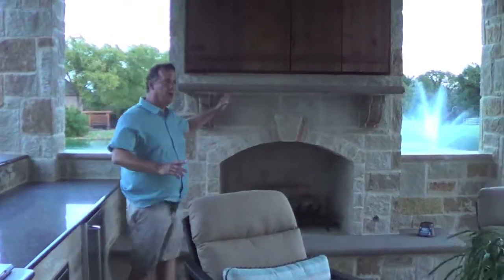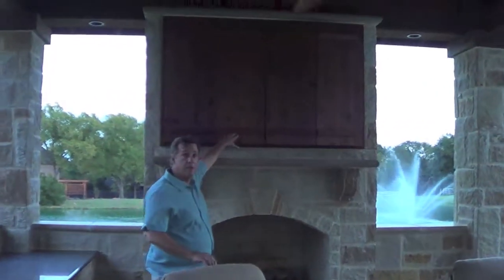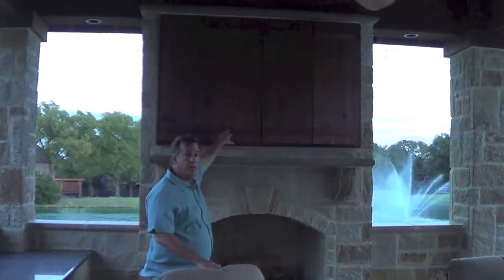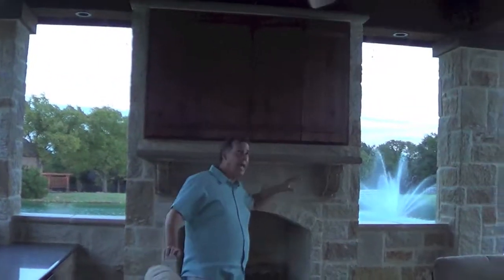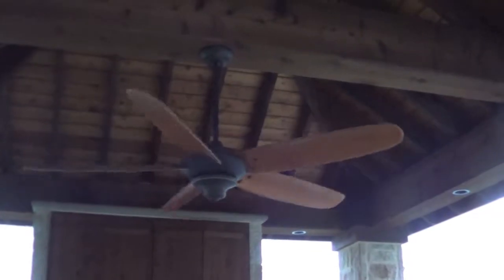Fireplace, main central place. Of course, we must have the TV above the fireplace for all the guys to watch the football game. And nice vaulted ceiling with a ceiling fan and lights. In fact, it's about time to turn on the lights, so bear with me just a second.